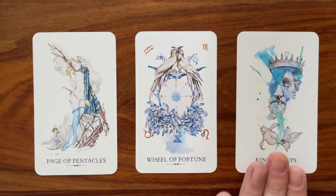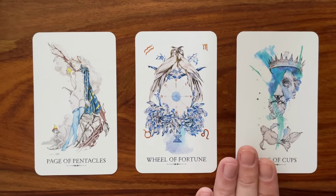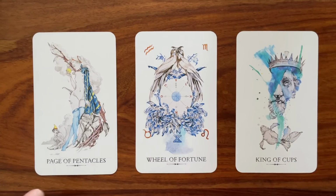Finally, the King of Cups. The King of Cups is a court card as well, but he's much more senior. So we've got pages and knights, and then kings and queens. And the king is in charge of the element.